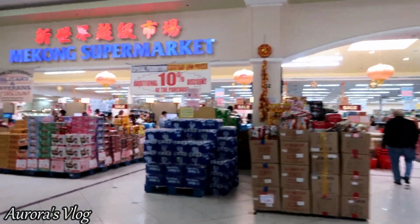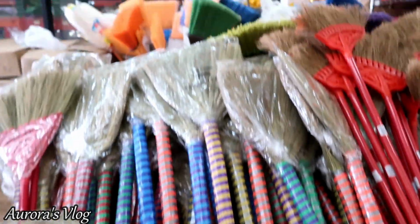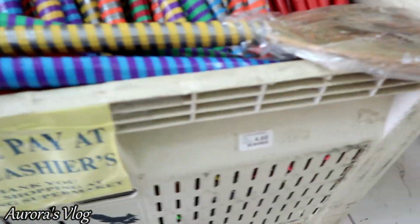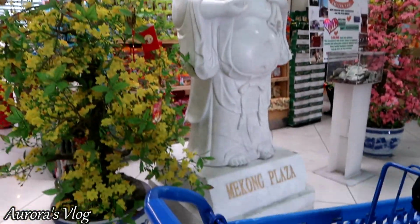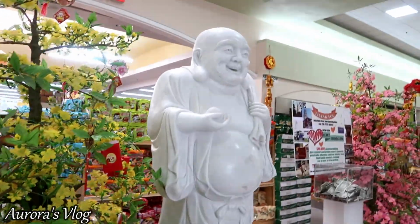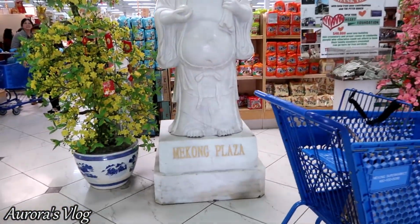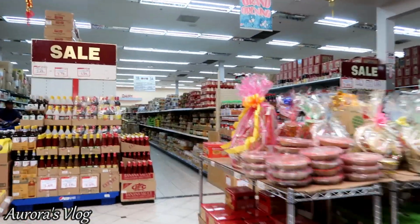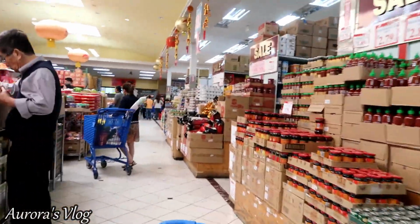I'm gonna go and get my buggy. And they have a lot of Wallis tambu. It's only $4.69. So big. This is what the Asian Mekong market looks like at the front. Okay, we are now inside. There's a lot of people here today.